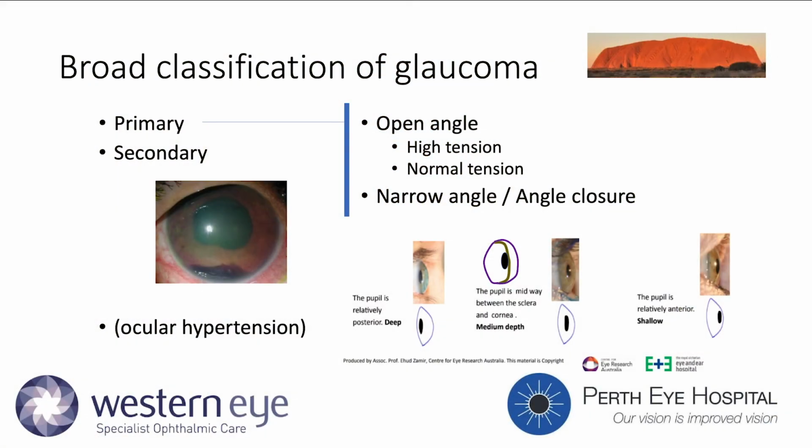So back to the primary kinds of glaucoma, there's a big group of open angle glaucoma and narrow angle or angle closure glaucoma. And the open angle glaucomas can be classified into those with a high pressure and those with a normal pressure. These pictures down at the bottom of the slide give you an idea of what it means to have a narrow angle or an open angle. On the left, in the blue eye, you can see a big dome of the clear window of the eye, or the cornea, far away from a very flat blue iris, and so that is the typical appearance of somebody with open angle glaucoma. They've got a very deep front of the eye.